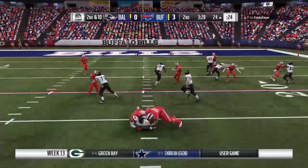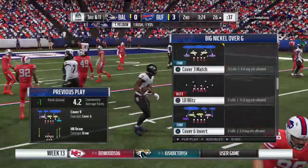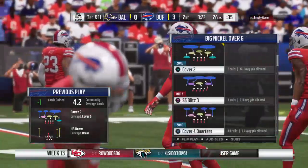Here's a carry for a former starter. This is T.J. Yeldon. And they'll lose a yard that time, and that's going to lead to a 3rd down.